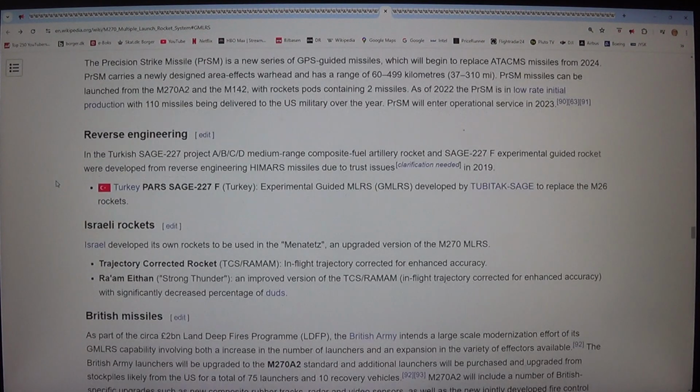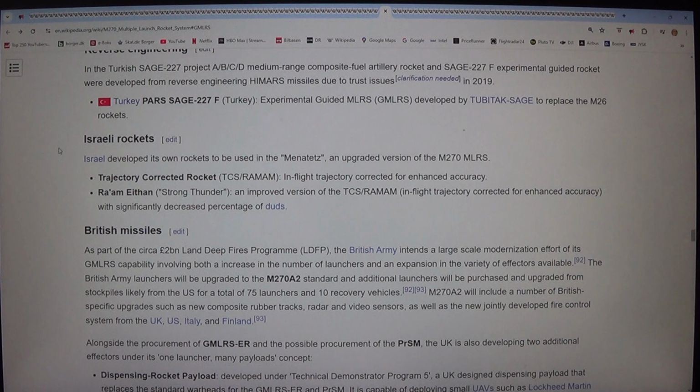Reverse engineering, edit. In the Turkish Sage 227 project, a B/C/D medium-range composite fuel artillery rocket and Sage 227F experimental guided rocket were developed from reverse engineering IMARS missiles due to trust issues in 2019. 1. Turkey Sage 227F, Turkey experimental guided MLRS. GMLRS, developed by Tubitak Sage to replace the M26 rockets.